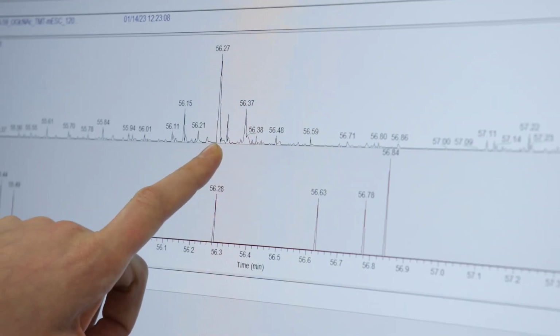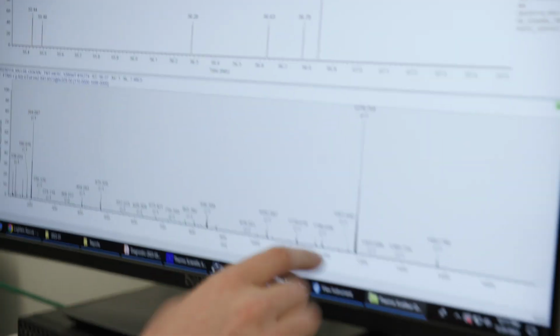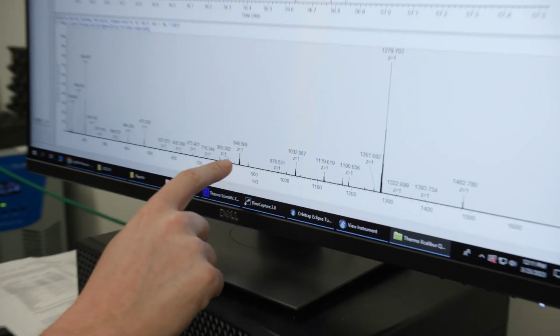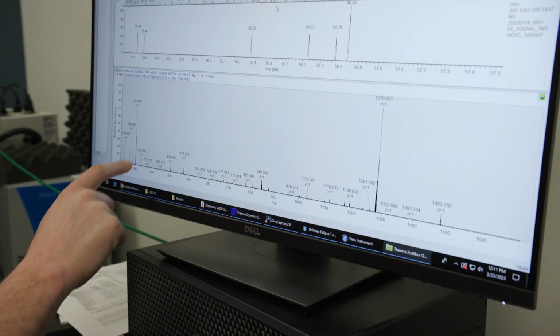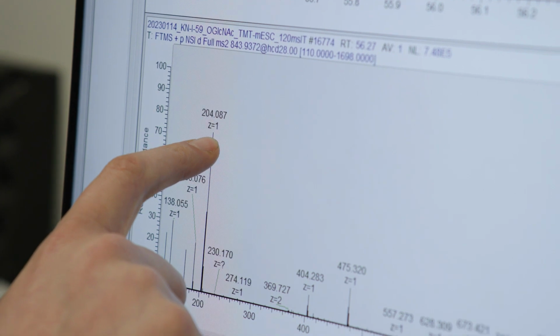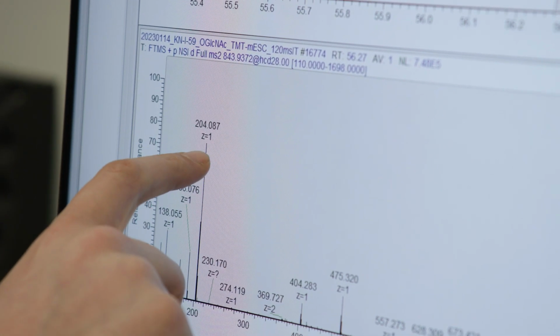So if I click here and look down here, I can see fragmentation of our glycopeptide, okay? And we'll be able to determine the sequence of the peptide from these changes. And then here's where it's beautiful. This is the 204 ion. This is our GlcNAc peak. We call it our HexNAc peak, but we know for certain it's probably a GlcNAc.